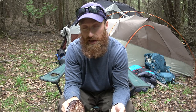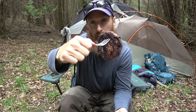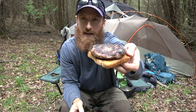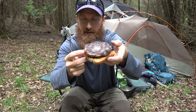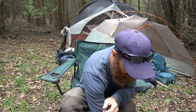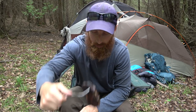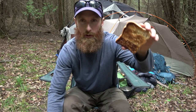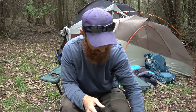The reason was because I didn't wait till the fire burned down to coal to a temperature that I could safely manage. So the burger kept lighting on fire and burning. It is still mouth-wateringly edible. That's on a piece of toast. We're actually gonna double it up with the second one, which is also burnt. And if we're smart, what we're gonna do is take the bun and bread and stick it into the grease. Yum.